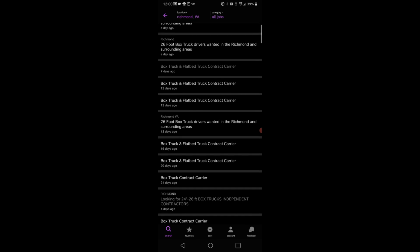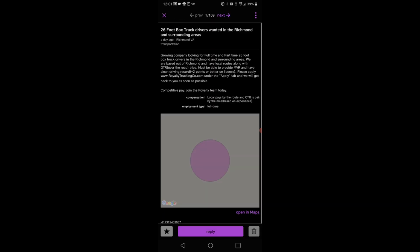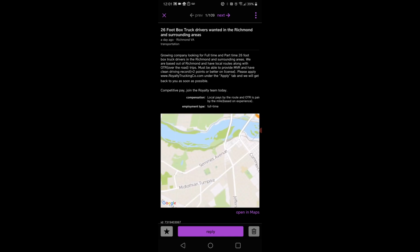Now, when you look at some of these jobs here, I've already clicked on some of them. They have 26-foot. If you wanted to start off as a driver, there's actually jobs in the Richmond area, and I'm pretty sure, like I said, Richmond is not the biggest of markets, so I'm pretty sure in bigger cities there's actually more box truck driving jobs, and these are non-CDL jobs. So when I click on that, growing company looking for full-time and part-time 26-foot box truck drivers in the Richmond and surrounding areas. So that's a job right there.